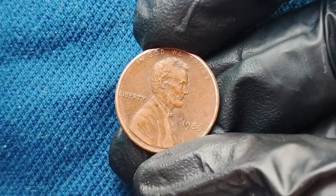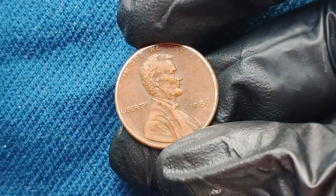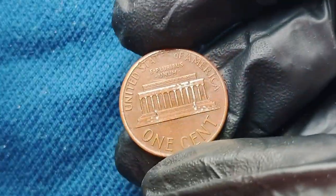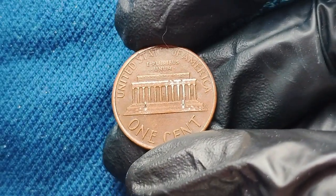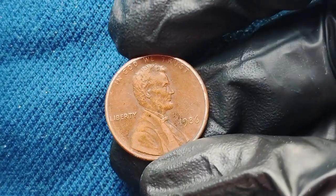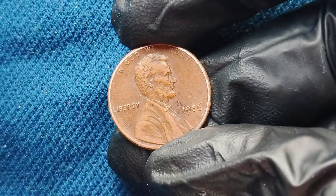Ordinary, mundane, barely noticed. But appearances are everything, and in the world of rare coins, the smallest detail can be worth a fortune. This penny is no ordinary coin. It's an Omega penny, a hidden gem among millions minted in that year, and its secrets have driven collectors into a frenzy. So, what makes the 1986 no-mint mark Lincoln cent so special?